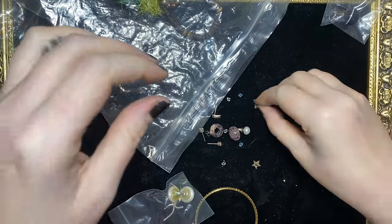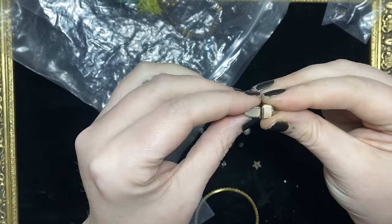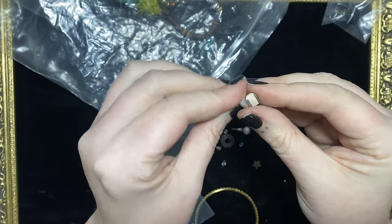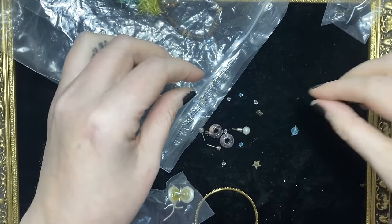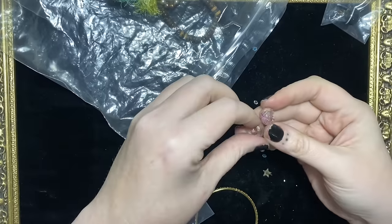Up there. Another little silver earring. This one's got mother of pearl and there's its little friend there. So there we go. We've got a nice little pair of mother of pearl studs. Lovely stuff. See, we do like littles.